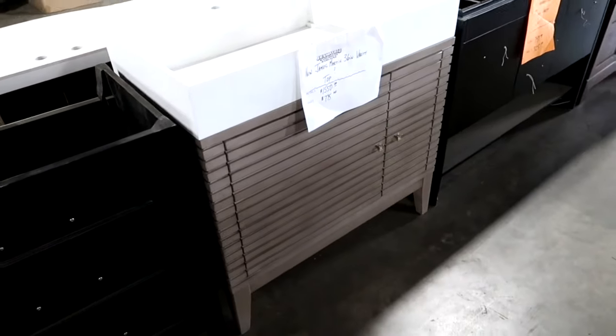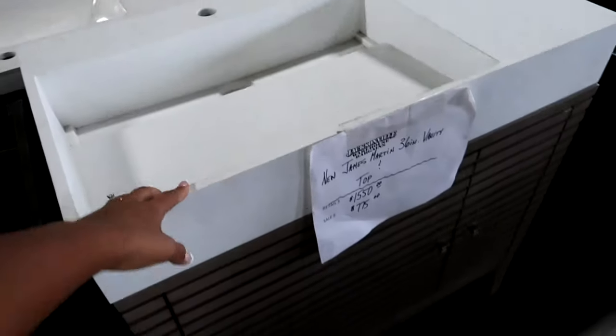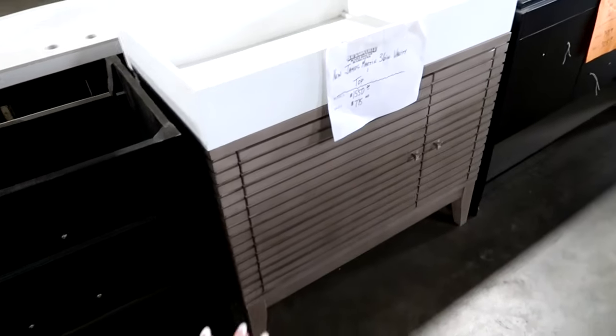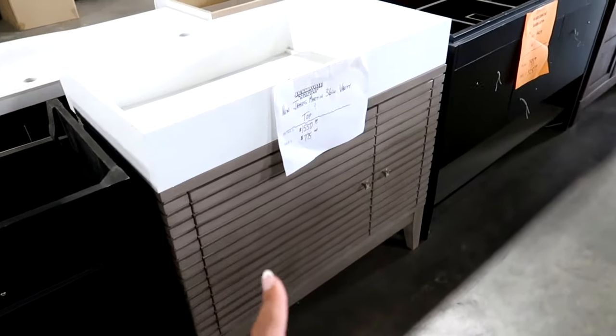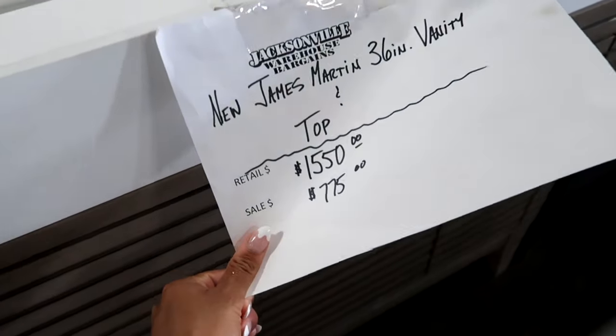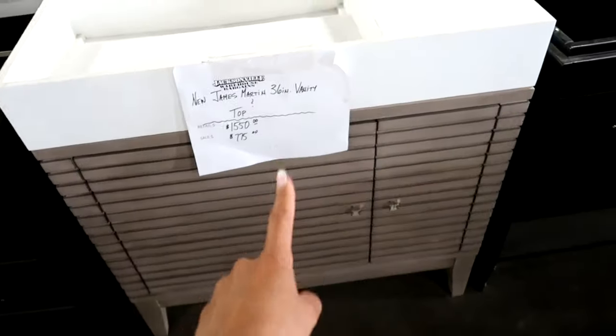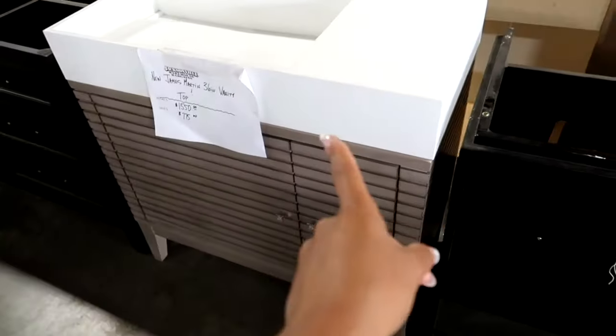I really love this one because it has the brown wood at the bottom, but I just know that this is not gonna fit in any of the rooms unless we put it in our master, which I don't think would match with the flooring. This one is $775 and it retails for like $1,550. But I love how the sink is on this one, and I love the bottom brown. There aren't too many that have that brown at the bottom.